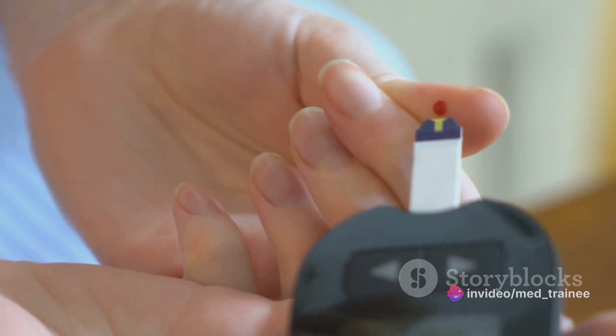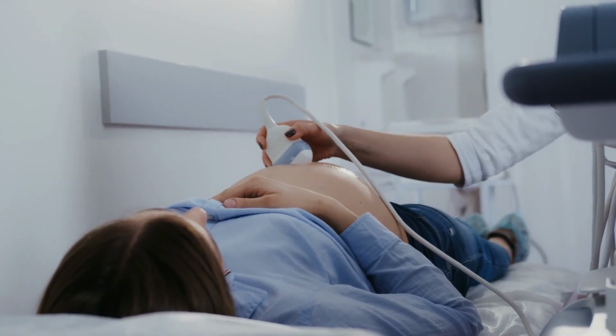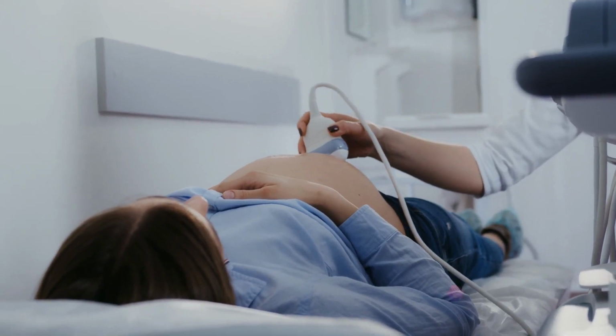But there's another category too: pre-existing diabetes. This includes women who have either type 1 or type 2 diabetes before becoming pregnant. The exact numbers are a bit harder to pin down, but it's a significant portion of the population.